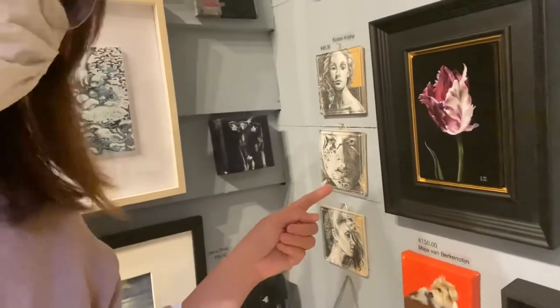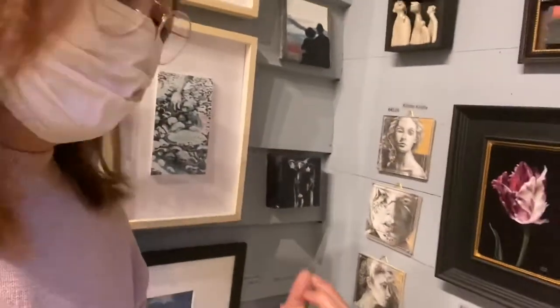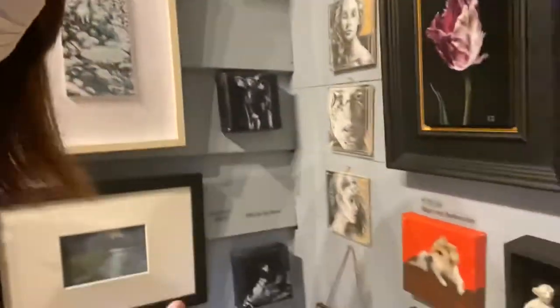Portraits, and this really speaks to me more. It's maybe because of the wood and also the feeling of ink and the texture. I love it.